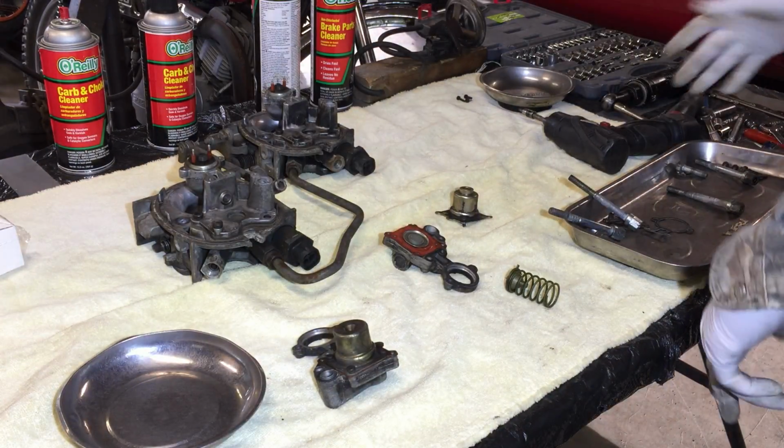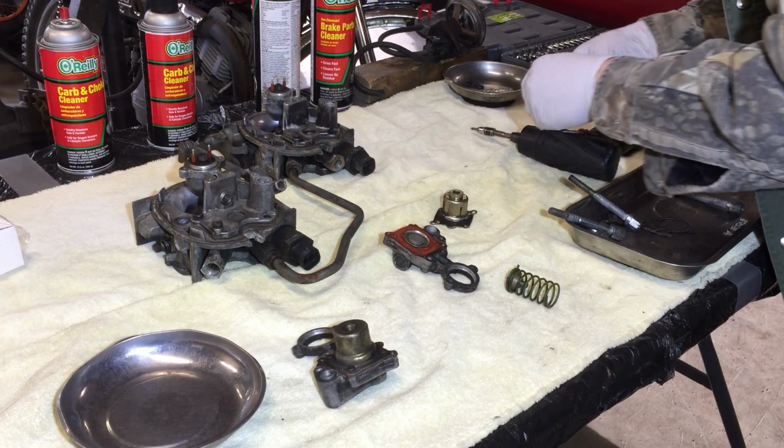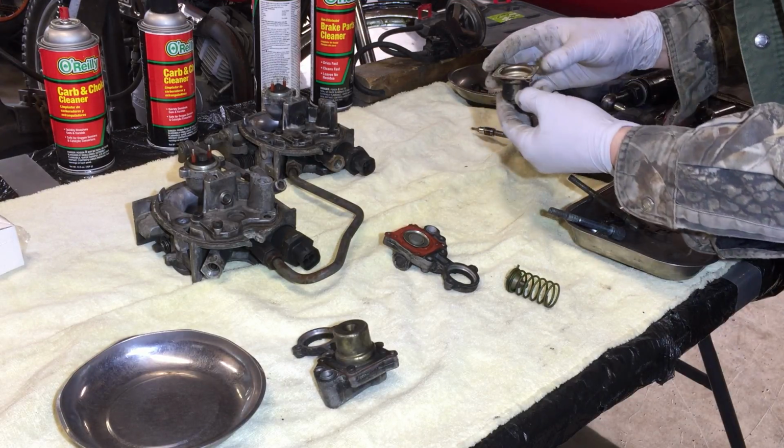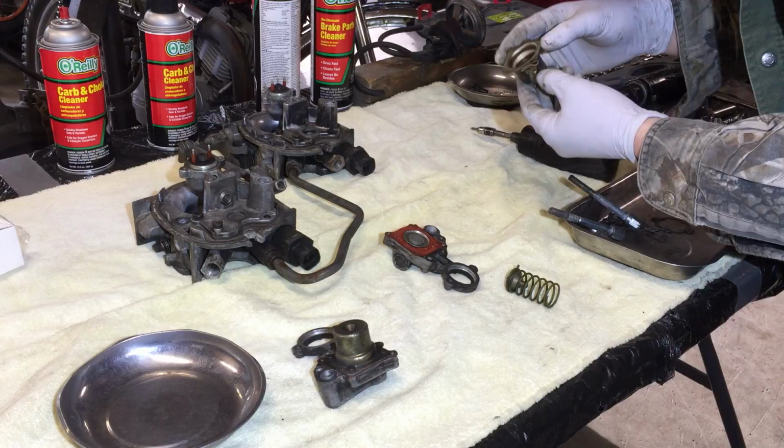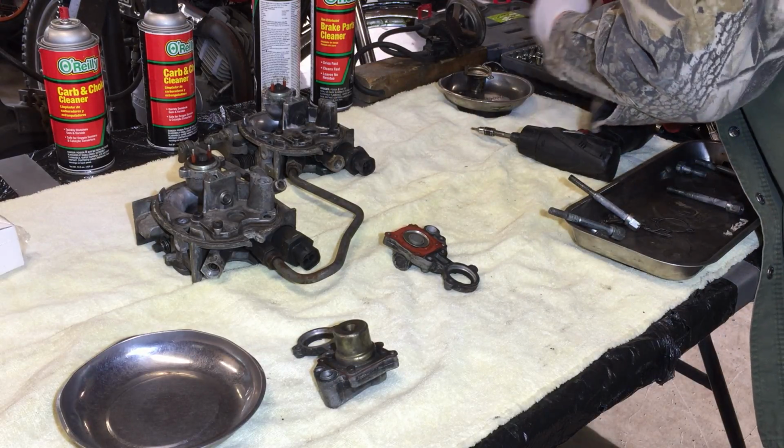I'm excited to do this. This car has been needing this for a while. And I did tell Dad that I wanted it, basically. I wanted it back. So we'll see what happens there with whatever price we agree on.